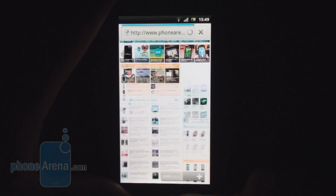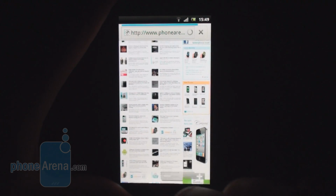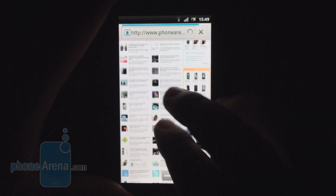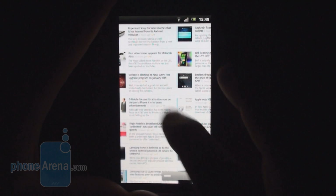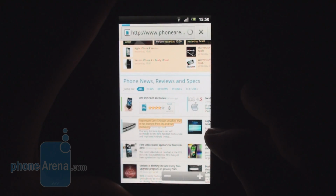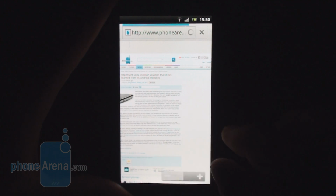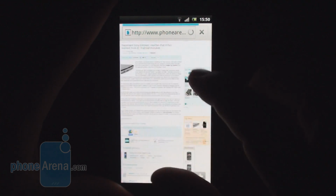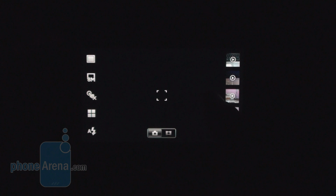Pages load pretty quickly, scrolling is smooth, despite that the page hasn't loaded completely. Pinch to zoom works very well, double tap. We basically don't have any complaints about the browser on the Sony Ericsson Xperia Arc, even in this prototype form now. The camera interface is different than the rest of the Xperia line phones.